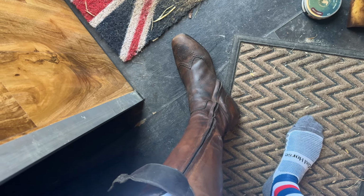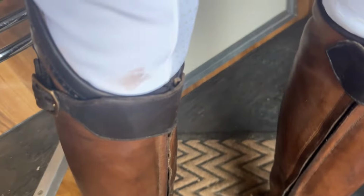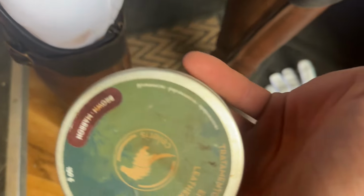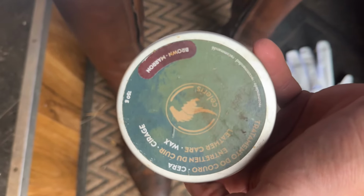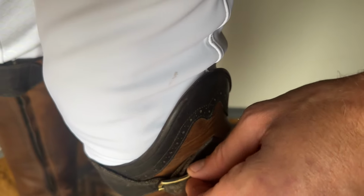And you can see they're a bit grubby. I don't know why I thought that'd be a good idea, but hey, we'll try and polish them as best as possible. And then, of course, I get it all on my white breeches. First show, get that on my white breeches. And then it's a situation: do I try and clean it, do I not? In this situation, I left it. I was like, you know what, I'm probably going to make it worse. But hey, at least my boots were shiny.